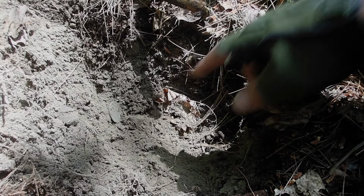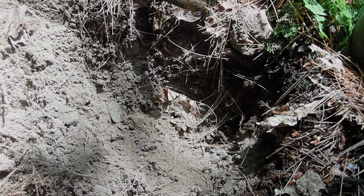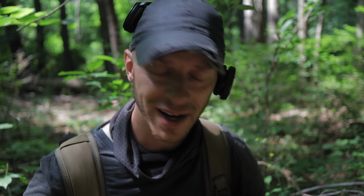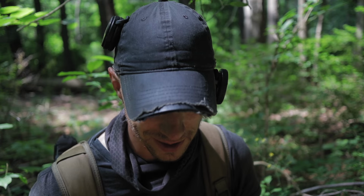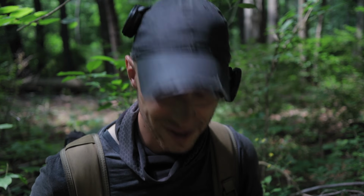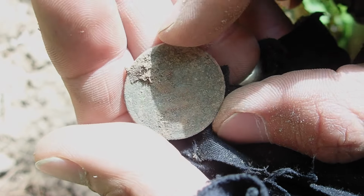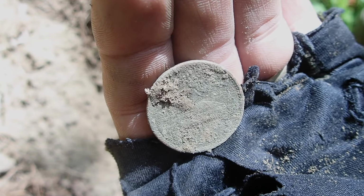Well, I just went through a bit of a roller coaster here with what I just found. Started off very excited, and I'm not sure what to think now. You can see down here, it appears to be a copper. Before I got the cameras out, I couldn't help myself. I peeked at it, and I thought I saw, let me show you, the back of a turtle.